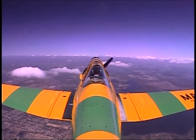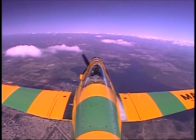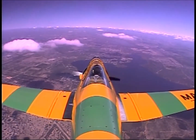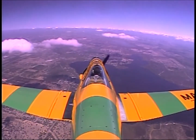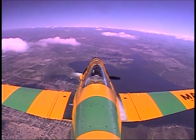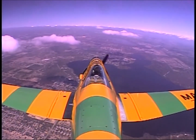Nice and gentle, nice and gentle. A little more nose down. All right, that's good. We're going to get some airspeed. We're going to let the aircraft accelerate here to about 170 to 180. A little more forward pressure on the stick. All right, there we go.